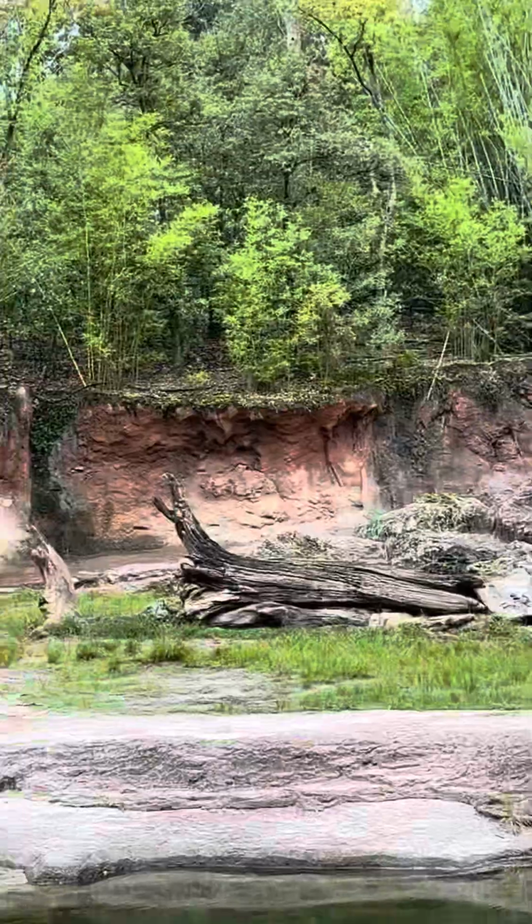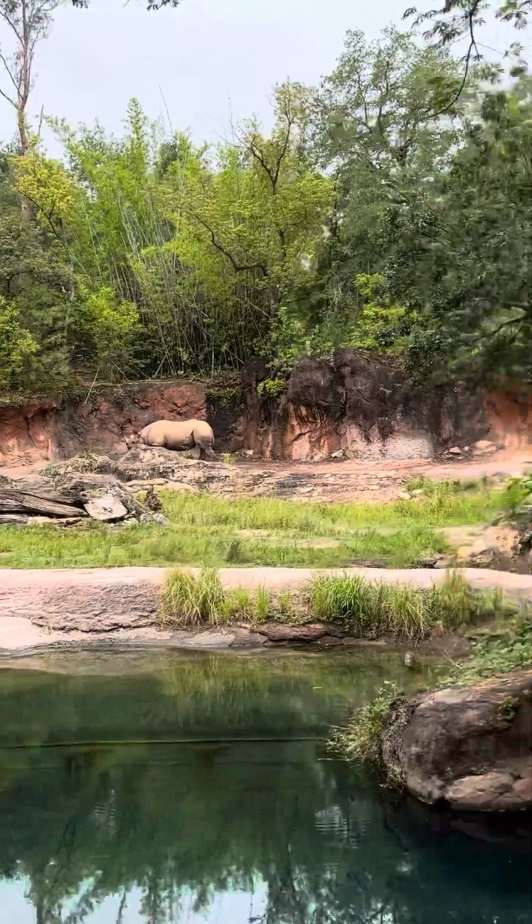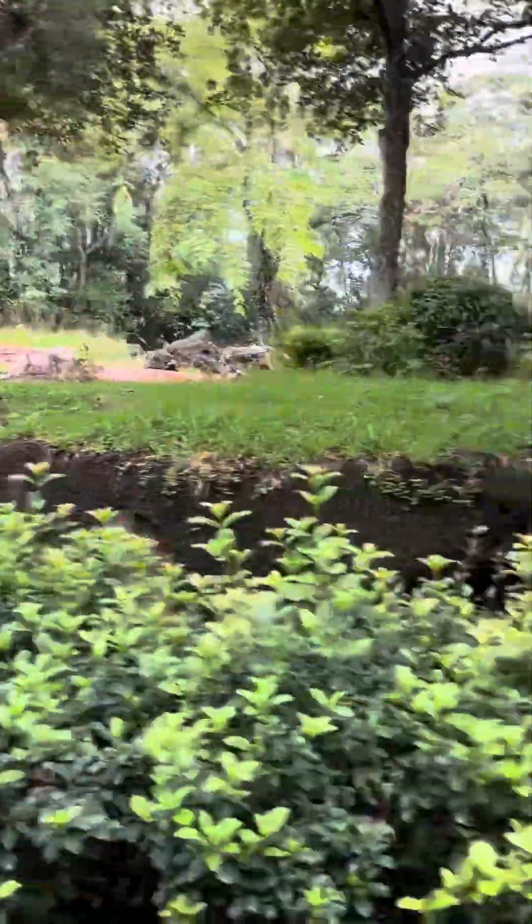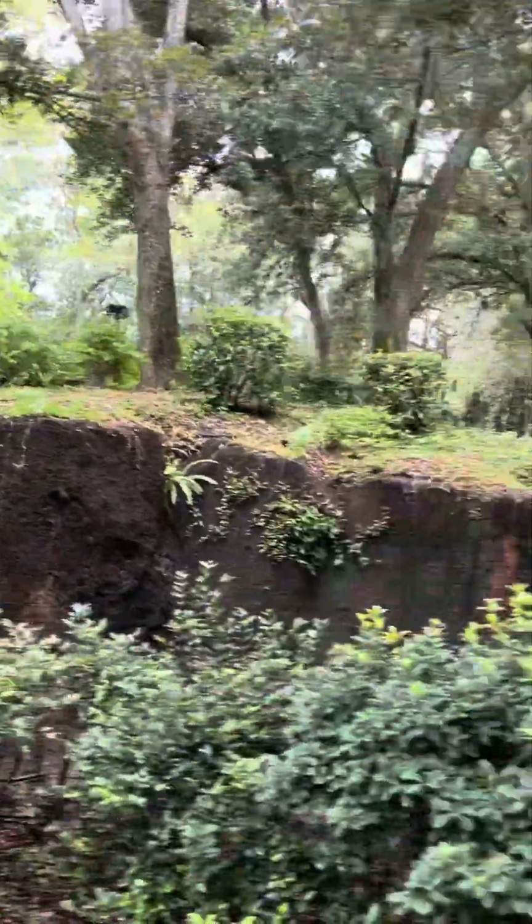Now they are an endangered species. There is less than 5,000 of them left in the world today, and this is because of the poaching of their horns. Their horns are made up of keratin, which is the same stuff found in our hair and our fingernails. Has no real value, but it's used in some cultures as a show of class.